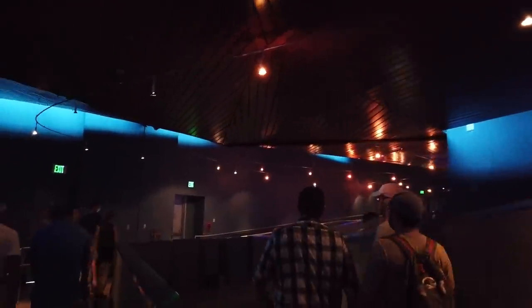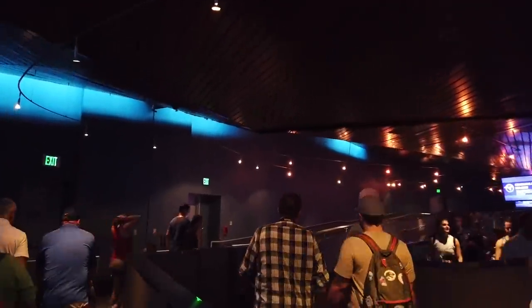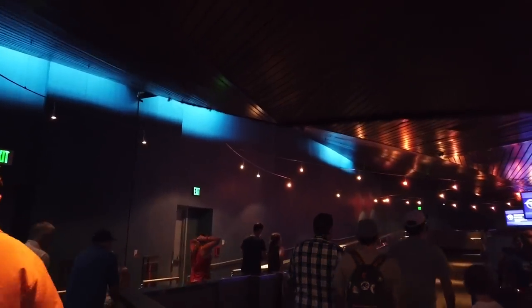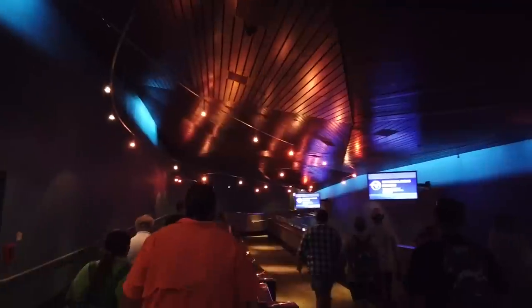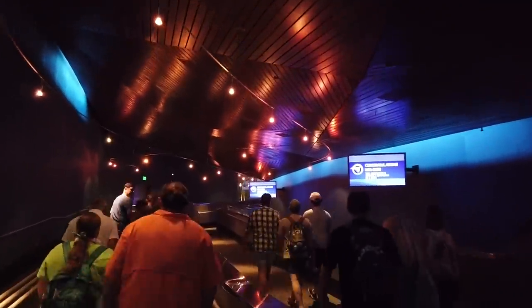Soarin' tends to ebb and flow a little bit more than some of the other popular attractions here. For example, right now it only has a 20-minute wait. Earlier today it had a 90-minute wait. So if you have Genie Plus, it's a pretty easy one to snag compared to some of these other attractions we've been talking about, but it's definitely not a top priority because you can usually get on it with a 30-minute wait or less without Genie Plus.